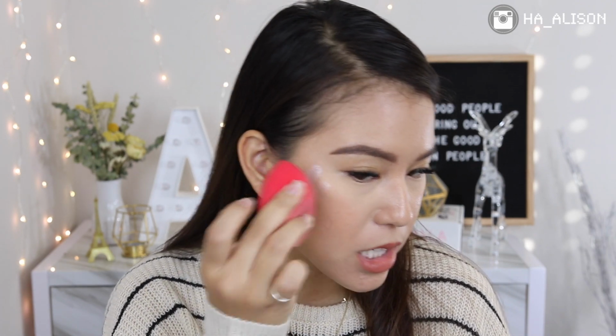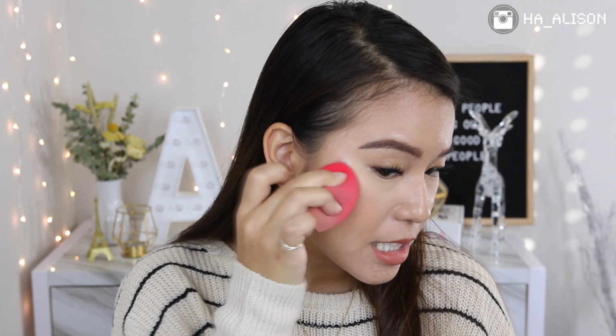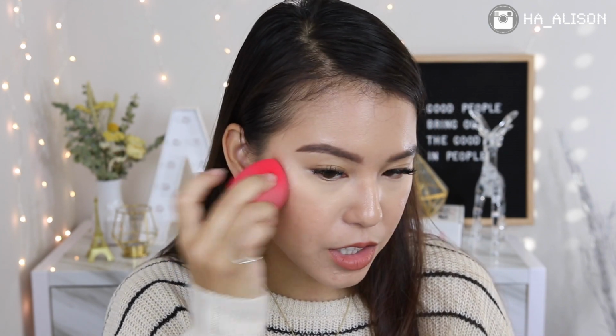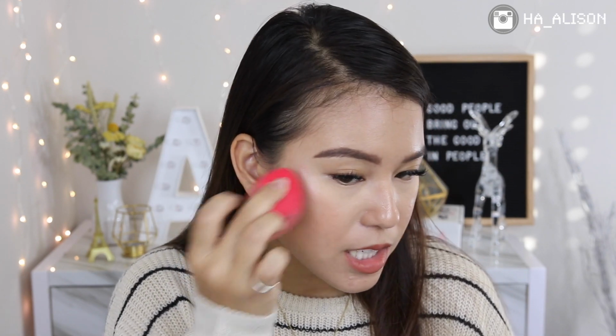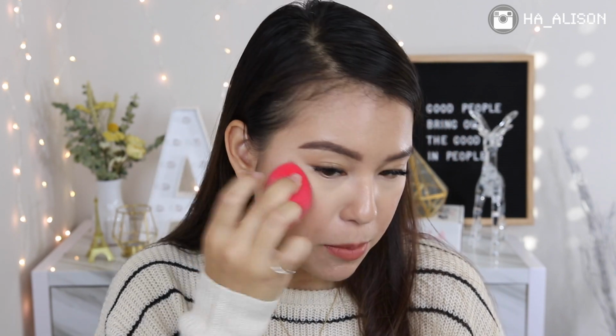You can apply this with your finger, but I like to apply this with my sponge, or you can just dab it on the high points of your cheeks, and I like to go with my sponge to blend this out. And obviously this is really intense, and this is the most blinding highlighter that I have in my collection. If you guys are looking for something that is blinding, super intense, this is the one for you. But I have to say, it does dry down very fast, so you do have to take your time to blend this out on the high points of your cheeks.